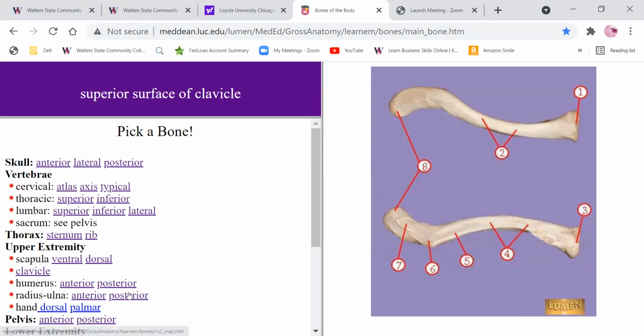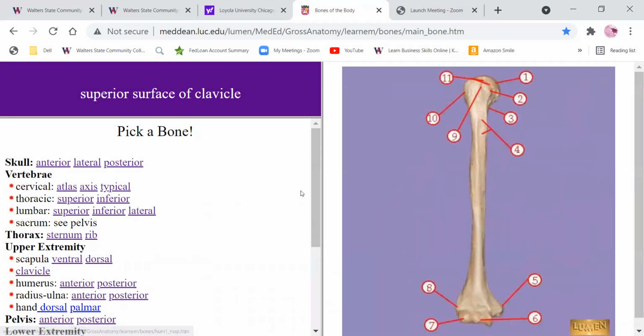Okay. The humerus. Well, we always remember that the head's always on the medial side. The head's always your landmark. There's the head right there. We have the lesser tubercle. Remember, the lesser tubercle is on the same side as the head. The greater is on the opposite side. There's the lesser tubercle, and it's the neck of the humerus.